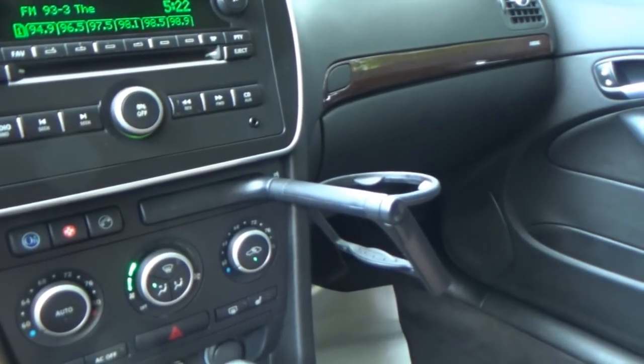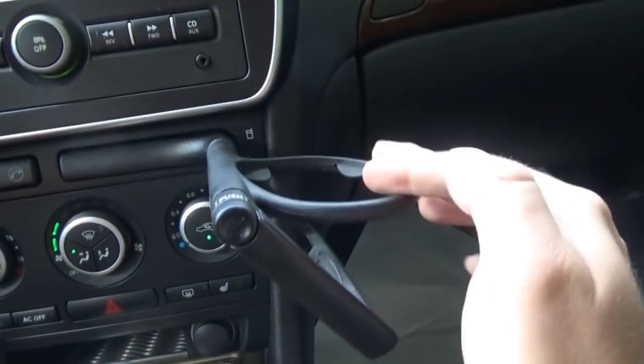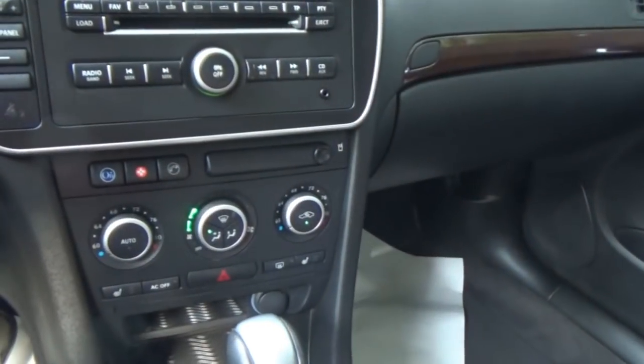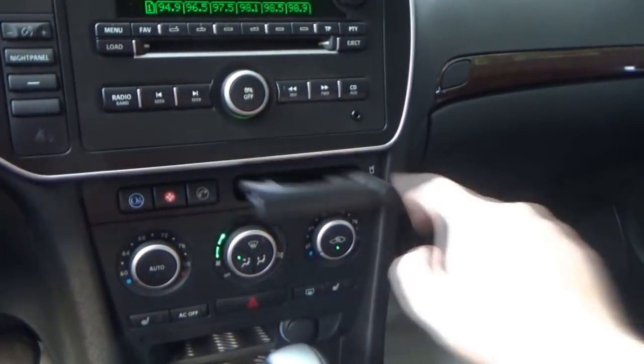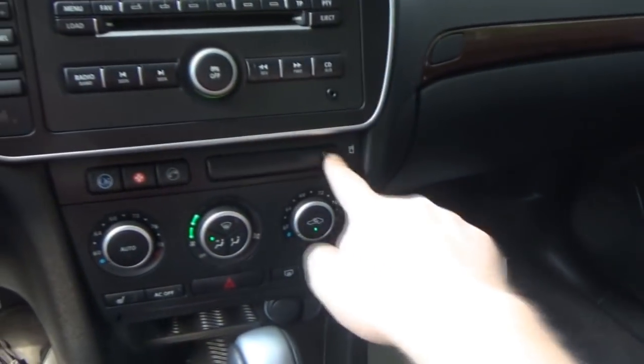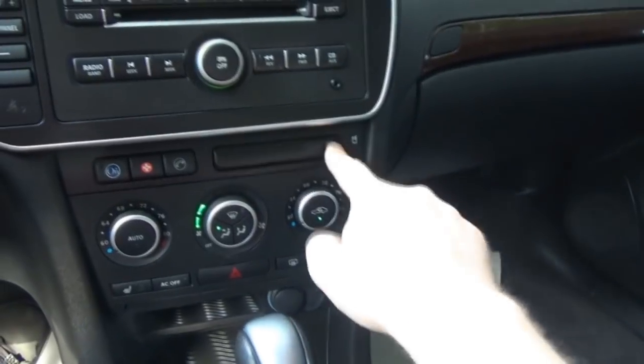Passenger cup holder. Sorry, I thought it aimed this way. It is aiming at the passenger, so this is the passenger cup holder. And to put it back, look at that. That's cool. I love it, and it's so easy too. It comes out with ease and it goes in with ease.